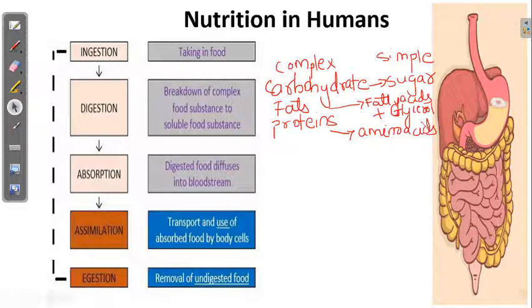So this second step of nutrition, that is digestion, will do what? Convert complex substances into simple substances. And here you have the complex substances like carbohydrates, fats and proteins, which are converted into sugar, fatty acids, glycerol and amino acids. Now, these substances are there in your digestive system, in your small intestine. How is this absorbed, or how are these soluble food substances taken all around your body?